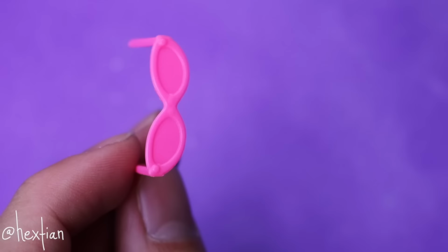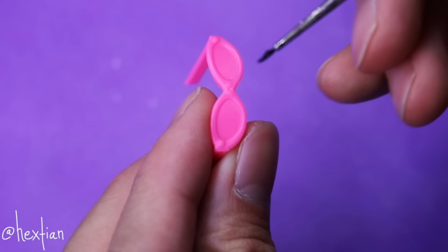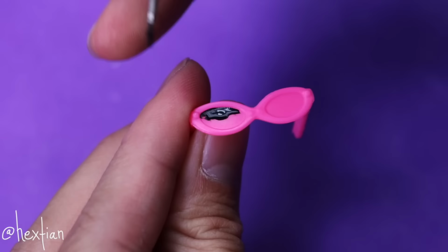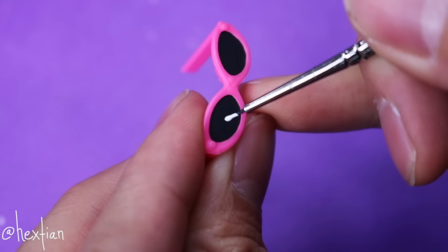Now for her iconic glasses, over here I actually got this from eBay, and it was a bunch of glasses for Barbie. And I chose this one because it looked really, really cool, and the color is already perfect. I'm just gonna go ahead and paint the glass part of it black, and we're gonna add the highlight, of course.